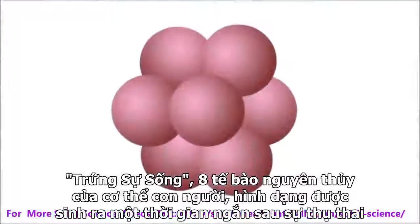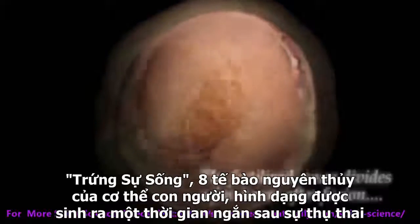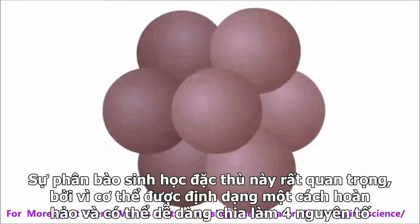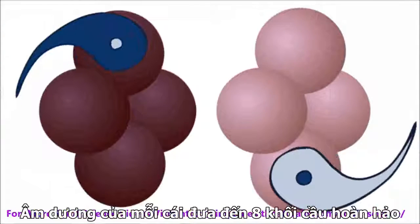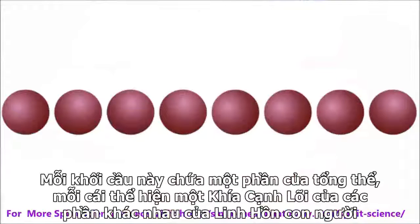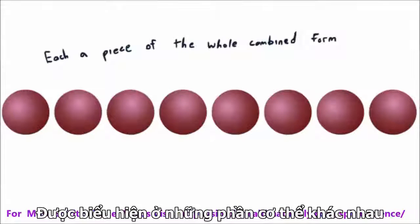The egg of life, the original 8 cells of the human body, a form that takes place shortly after conception. This particular biological cell division is important because the body coming into form is perfectly and evenly divided into the 4 elements, with a yin and yang of each, giving you 8 perfect spheres. These spheres each contain a fractal of the whole, each representing a core aspect of the various parts of the human spirit, as represented by different body parts.